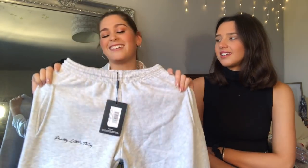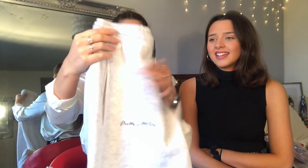Yeah. And that's going to be another mid-rise. I don't know. Maybe potentially if I hike it forward. Oh, God, I don't know. But so that's that pair. And these were all £20, by the way. And that's a medium. And then I got the last pair, which is the classic high-waisted.